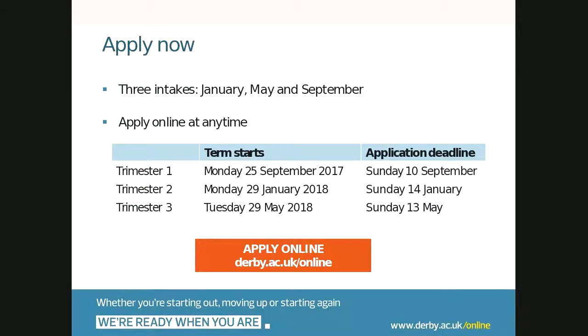Just simply fill in the online application form with as much information as you can, and then send it through to our admissions team. They will assess your application, and then they will come back to you within 5 to 10 days to let you know if you've been successful, if we need some more information from you, etc. So they will then be your main point of contact.